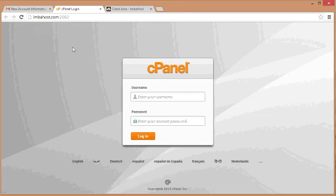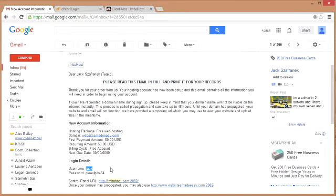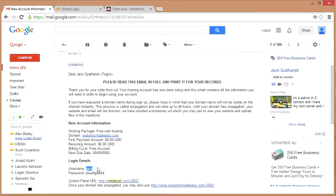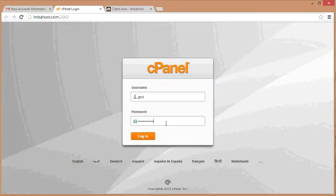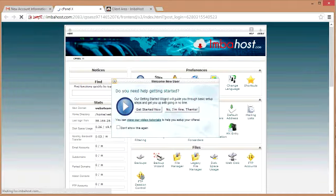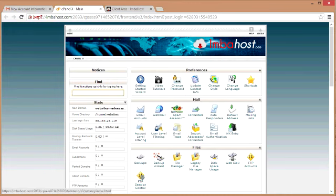it'll take us to our control panel. Sorry about that delay there. And we need our username. Just copy and paste that in. And our password. Copy and paste. Then press login. Okay, that should log you in, and you will enter your control panel. Just click no thanks, I'm fine, and this is where we can install WordPress.